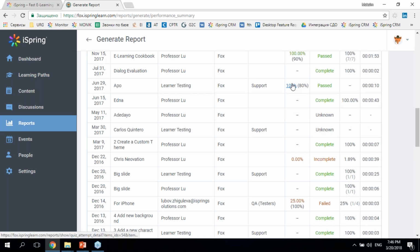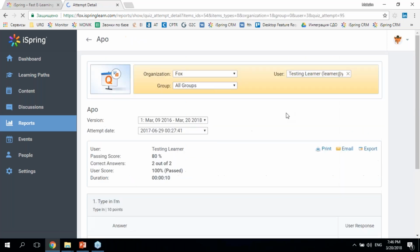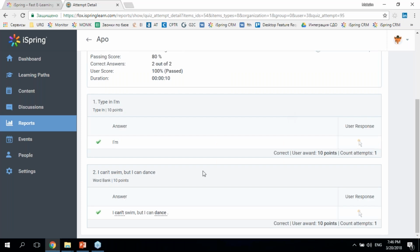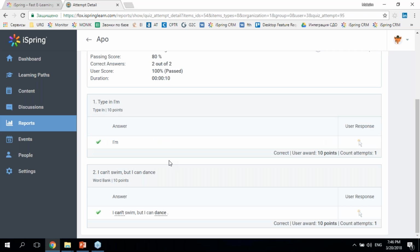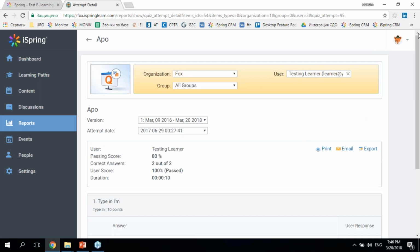And when you are looking at the whole group scale, it is really easy to get to atom detail. So let's say here is one of the quizzes, a really simple one, but when we used the hyperlink, we saw the exact answers of the exact learner, and now we can evaluate what a particular learner answered. This report will also be downloadable.